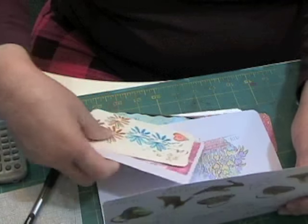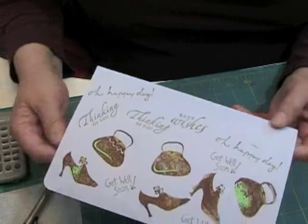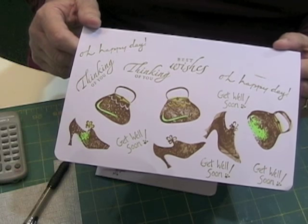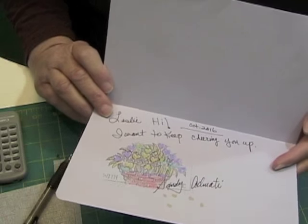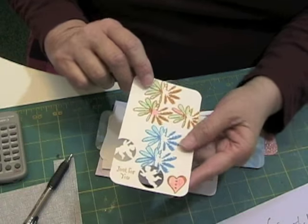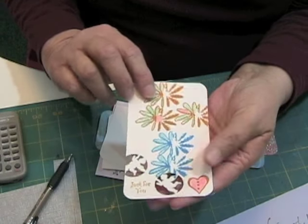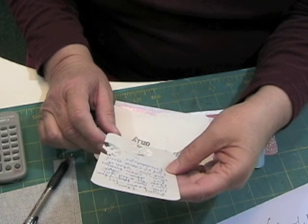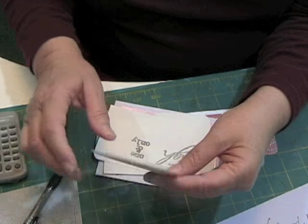Oh, look, look. This is quite awesome. Oh, Sandra, this is awesome. Look at this. She's stamped it many times with shoes and purses and all kinds of wonderful get well wishes. And then she writes, Leslie, hi, I want to keep cheering you up. Sandra, you have cheered me up. Thank you. Oh, this is awesome. And, oh, look at these little angels. That's probably a punch. Oh, enjoy these little cards for you and Joe. Keep them close by. When you feel down, soft music, ocean breezes, and love. That's it. And of course, good friendship.